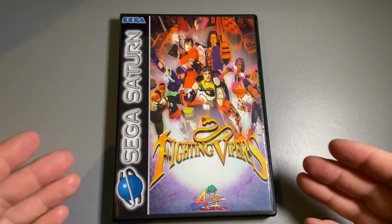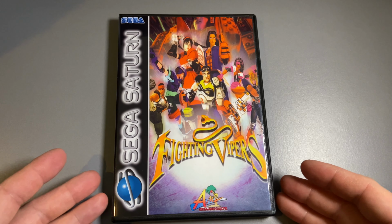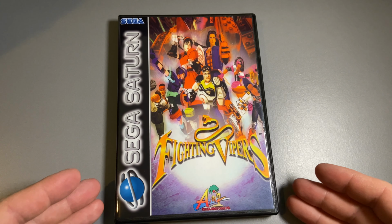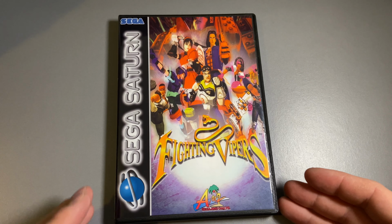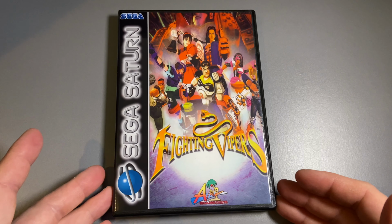So we do have Fighting Vipers here, and the first thing you will notice is it's not in a Sega Saturn box, it's in a DVD box. Now, I didn't check this, and when it arrived in the post, I was like, what the hell's going on here? What have I done? I had to quickly check back the description on the item on eBay, realised that they'd actually said it wasn't in the original box, and then I was just like, oh man, now I've got to find an original box for it.